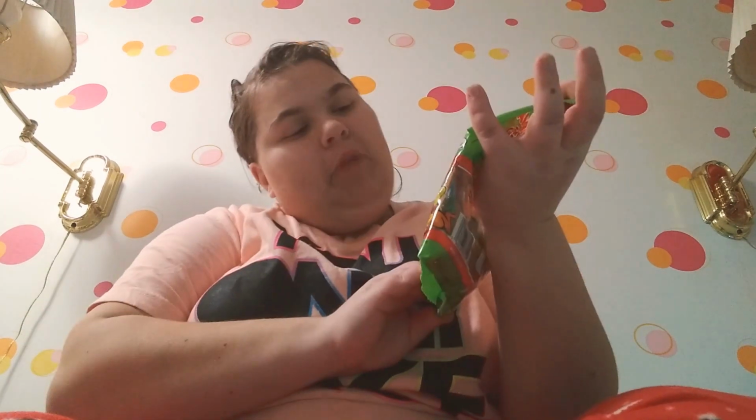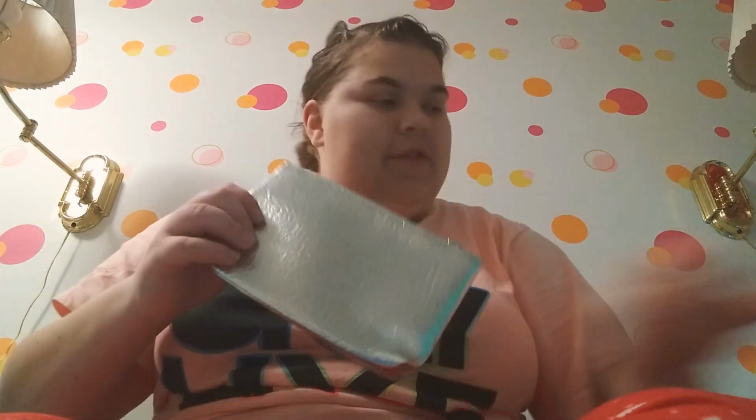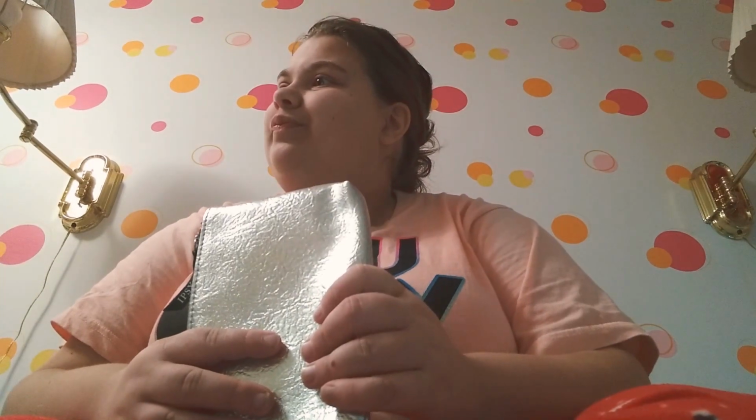For the 19th, I have these snakes. I'm not going to try them now, but I've had them before, and they're really good. Then I have a charcoal mask that I'm excited to try. This cute little makeup case is going to hold my new Kylie Blend pressed palette. So for those days, that's what we have. I think that was actually through 22, but we're just going to count it through 21 because these go together.